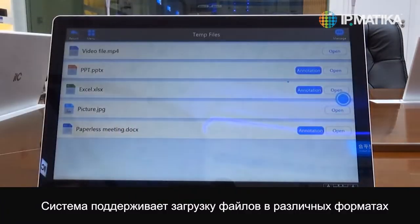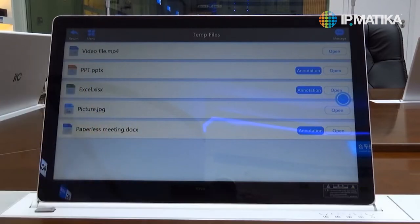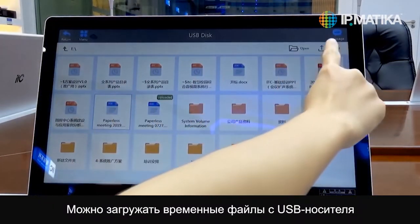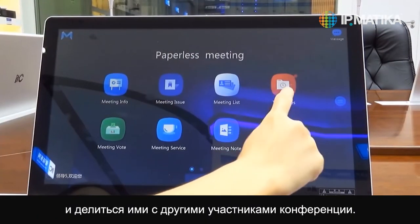Files in all formats can be uploaded, such as PPT, Word, picture, video, etc. Faster sharing of all files. Temporary files can be uploaded by reading the U-disk and shared with other participants.